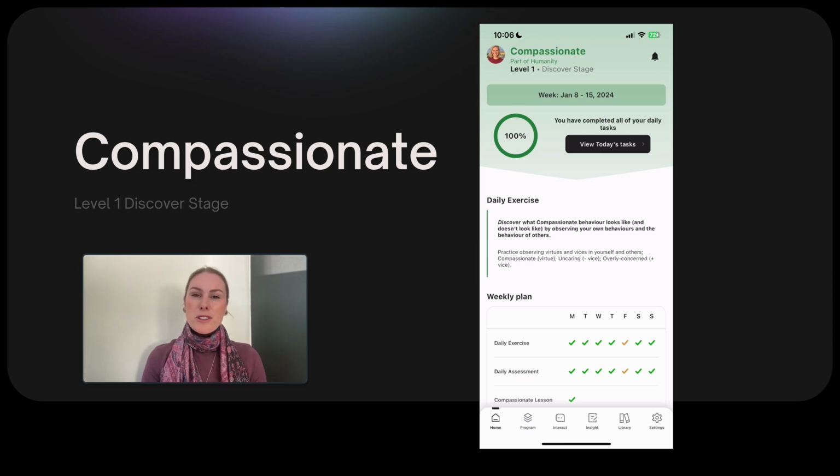For this week, you can see on the screen here that I am focusing on being compassionate. You can also see at the top of the screen that I'm at level 1, which is the discover stage. What this means is this is the first time I'm focusing on being compassionate in the Virtuosity app, so I start at the level 1 discover stage.